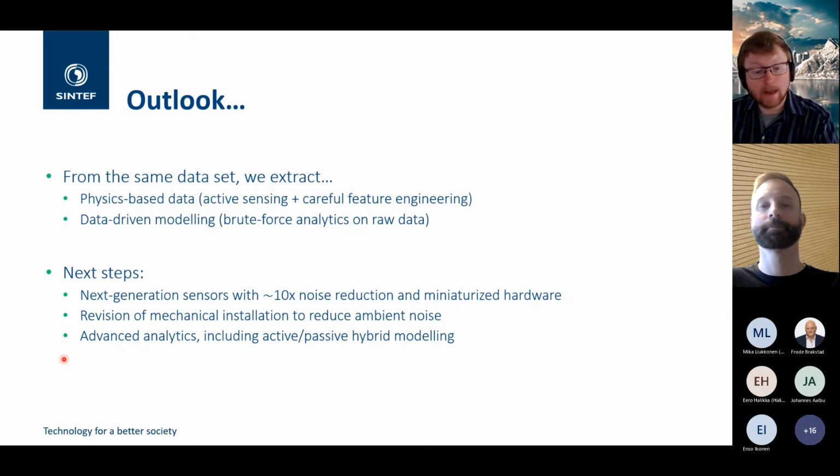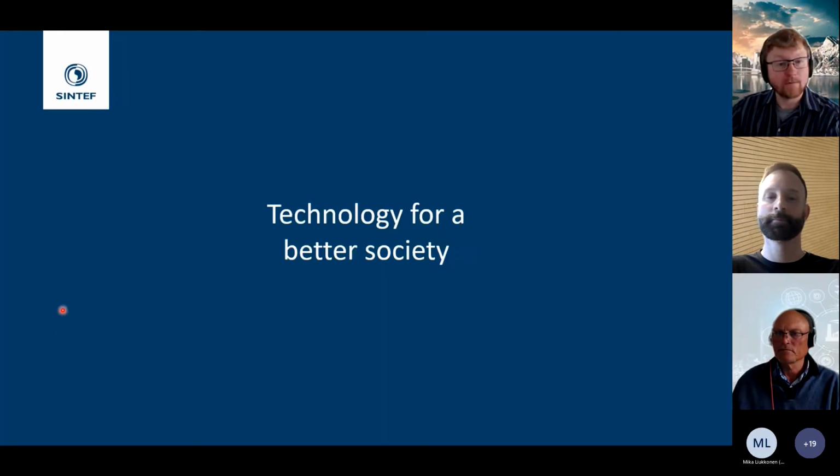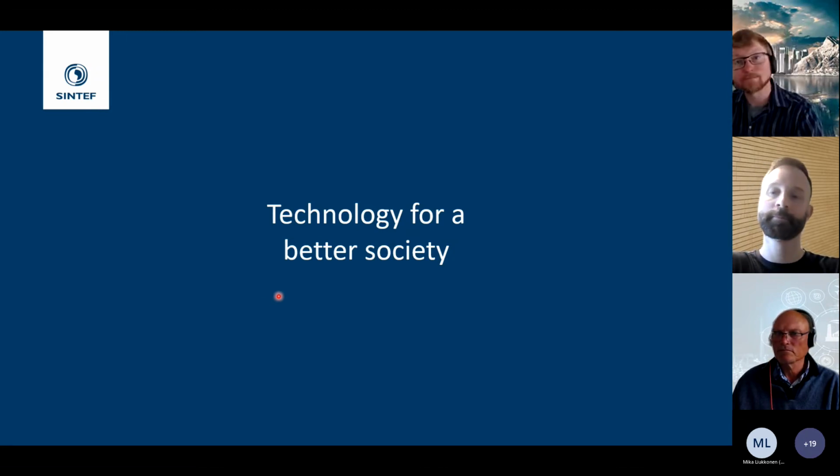And all in all, we're very happy with what has happened and we're happy with the way things are going. And finally, I really need to thank my team who have been working on this and really pulled together lots and lots of fields of expertise to develop this sensor-based solution. And with that, thank you very much for your attention. And I think at this point we can move on to questions for all three of us.